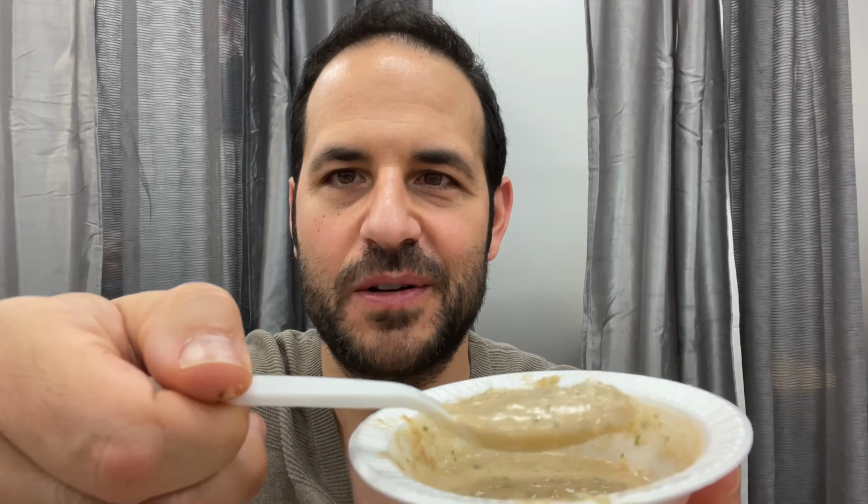And this is cheese sahawak. So this is something, I've been to a few Yemeni restaurants before. I've never had this. This is good to put on your rice. And it's kind of like pinkish, if you take a look right there.